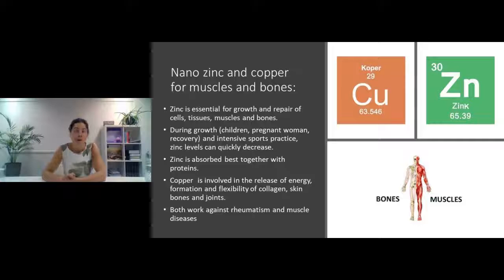And well, there is so much to tell about zinc and copper, but I can't cover it all. We're going to have a look at muscles, bones, hair, and skin, and then I'm going to end with some information on their role in our gut flora, and I'm going to show you where you can actually find zinc in foods. But here we look at the muscles and the bones.